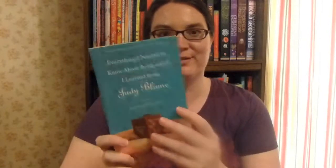And I picked up this, which sounds just really fun. Everything I Needed to Know About Being a Girl, I Learned from Judy Blume. I loved Judy Blume growing up, and Jennifer O'Connell is the editor, but it actually has essays by 21 different writers, or 20, so actually more than that, I think. It's just edited by her, but I thought that this would be really interesting. I love Judy Blume, and it also just talks about other literature, which I think is great, children's literature, so I thought this would be an interesting read.